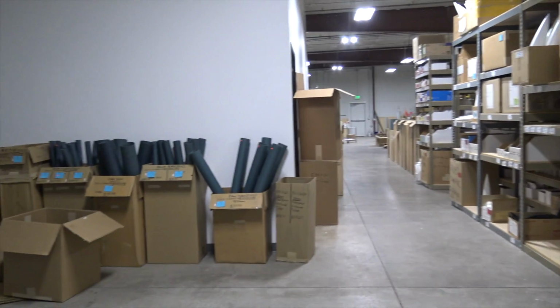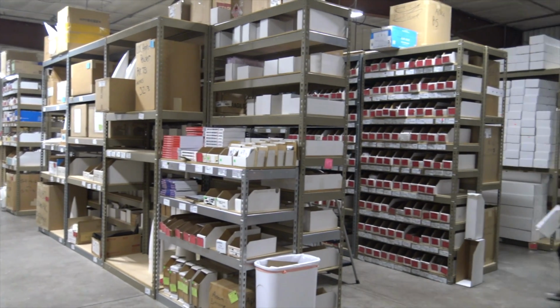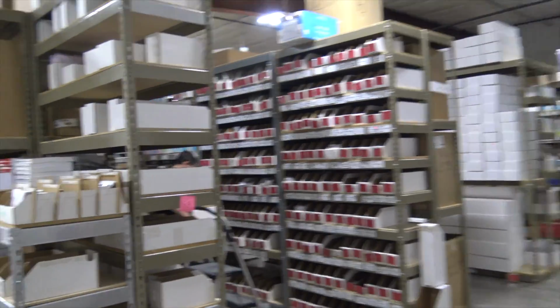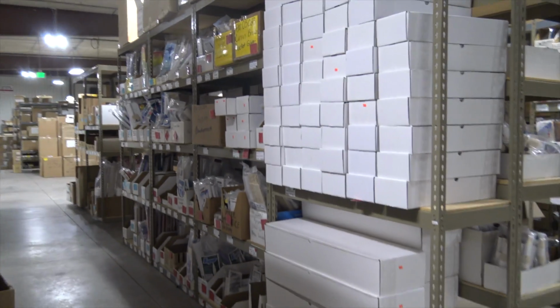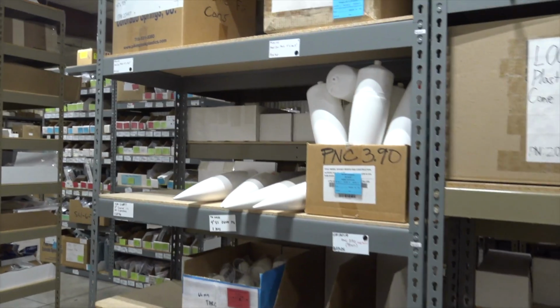This is the production room and the sales floor for all the rocket kits. This way, if you come in, you can shop down all these aisles to find whatever you may need. Down these aisles are individual parts for rockets, and that's Samuel, who works in the back. And then down these aisles are rocket kits that you can buy and put together. More of the sales floor.